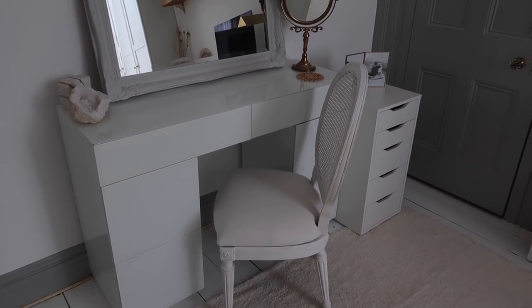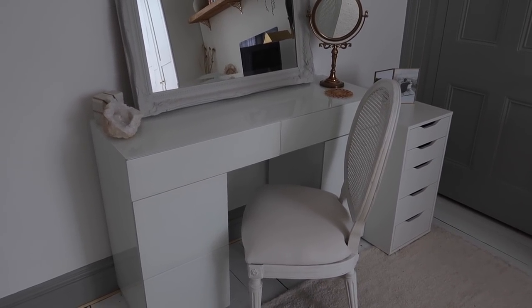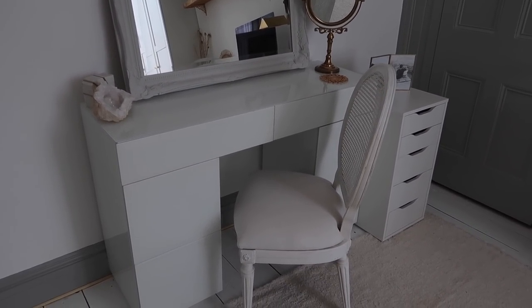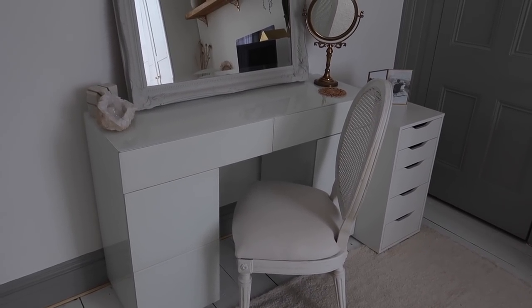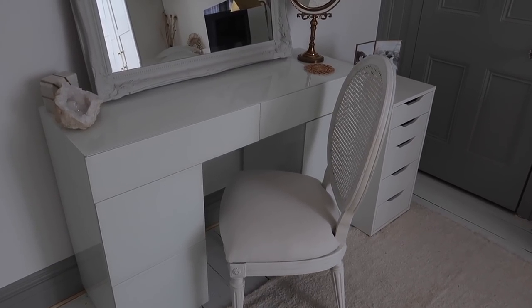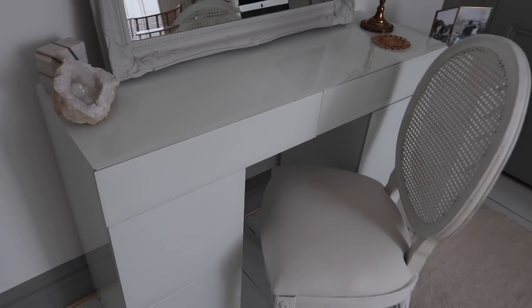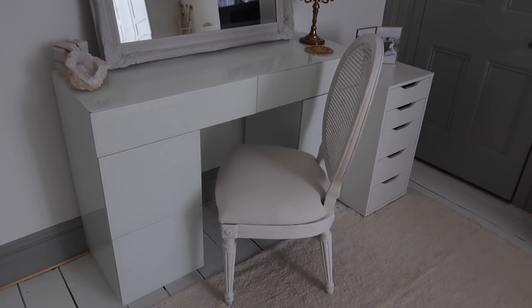I've had it ages. To be honest, I would probably like something a little bit more delicate in here, a little bit smaller. This is quite chunky, but it's fine for now. I don't plan on changing it anytime soon, because it serves a purpose. It's a really, really good dressing table. It's got glass on the top, so if it marks, you can just wipe it off really easily. And it's got loads of storage too, so that's brilliant.